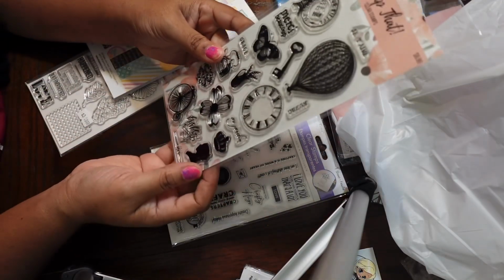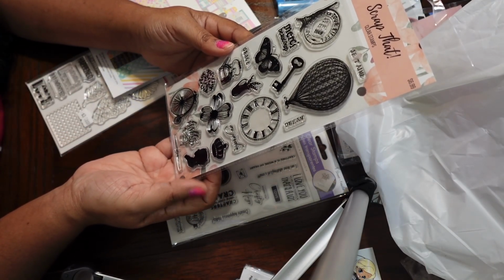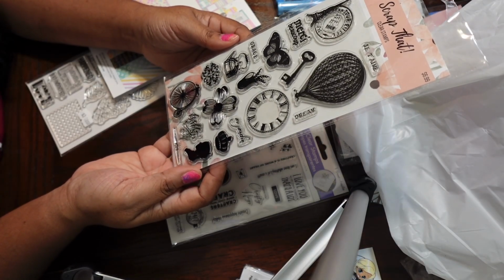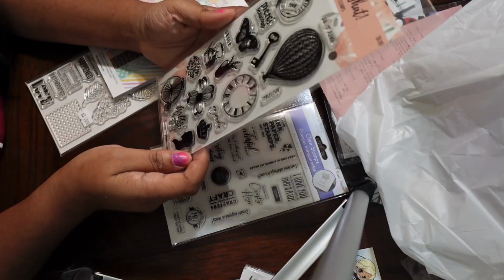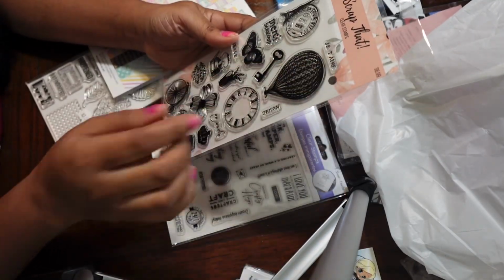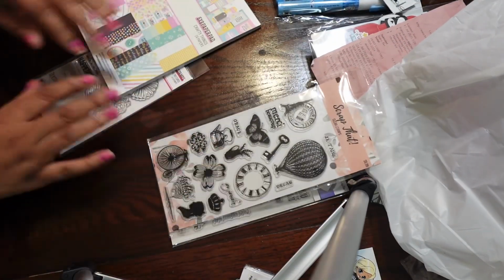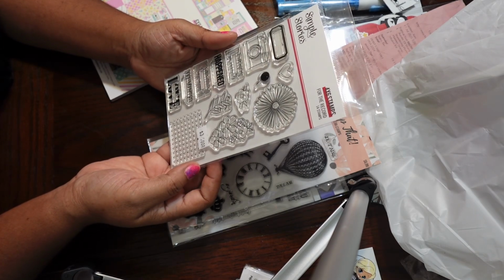Then I also got this more French, Paris, Eiffel Tower stuff. So got that one right there. I know this wasn't $6.99 because they had a sign and these were like $2 or $3. So got that one. And then this also, they had a lot of Simple Story stuff.